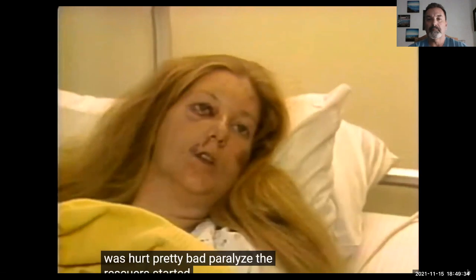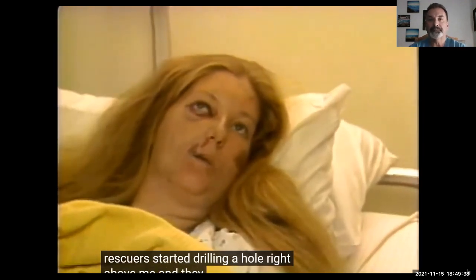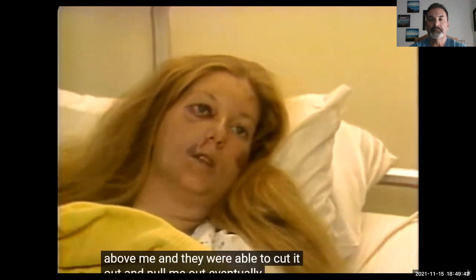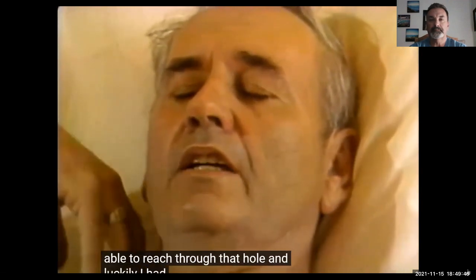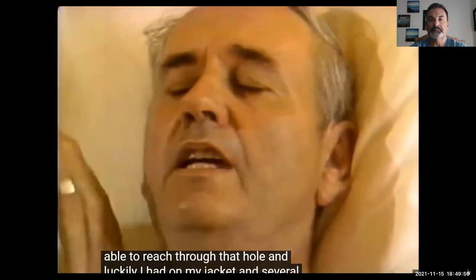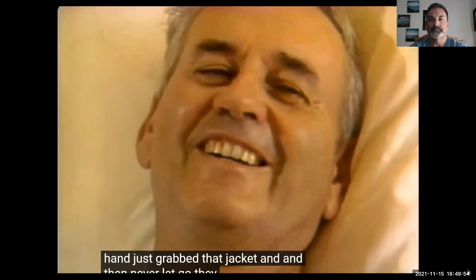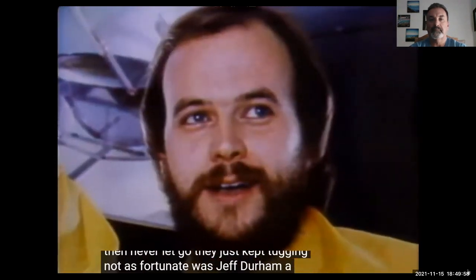The rescuers started drilling a hole right above me, and they were able to cut it out and pull me out eventually. They were able to reach through that hole, and luckily I had on my jacket, and several hands just grabbed that jacket and then never let go. They just kept tugging.